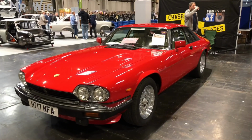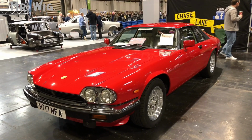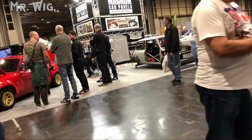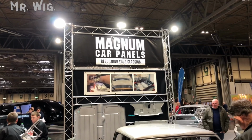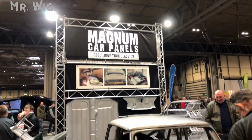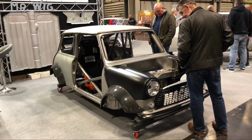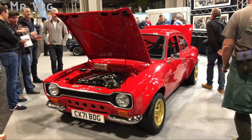And perhaps we'll see one of those for sale later at Silverstone Auctions. Isn't that amazing, guys, to see this company, Magnum car panels, still restore and can still make the original panels for the Mini. Awesome.